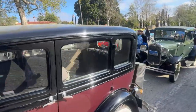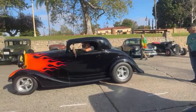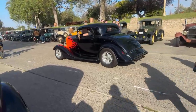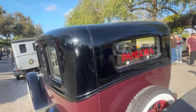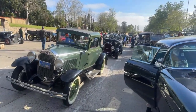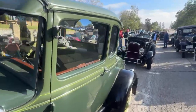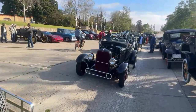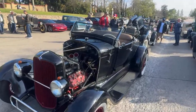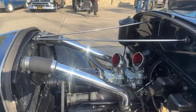It's a nice four-door. Alright, it's a 30 or 31 coupe right here. The sun's fighting us. The sun is fighting us. We're just going to work through. We're going to come through on the other side. We're going to come through the back. Here's a nice flathead hot rod, full fender, hoodless, dual carbs.